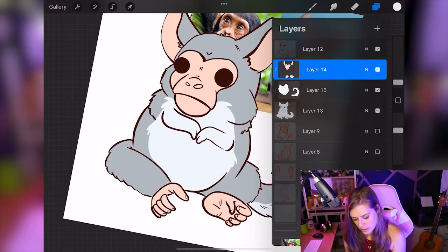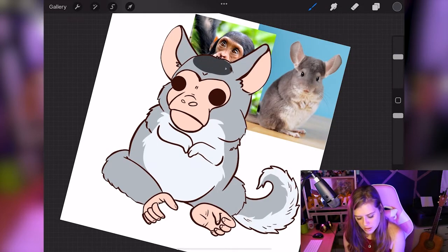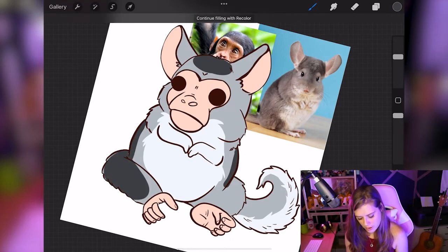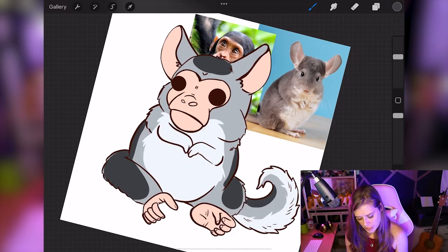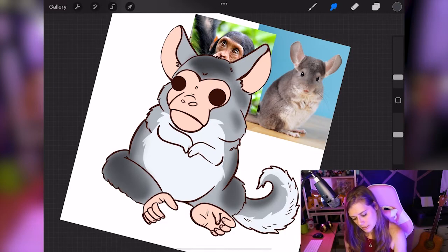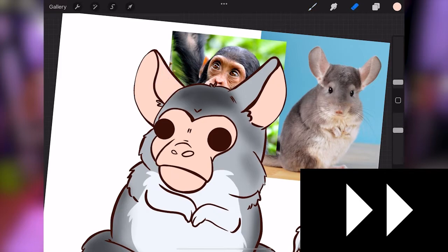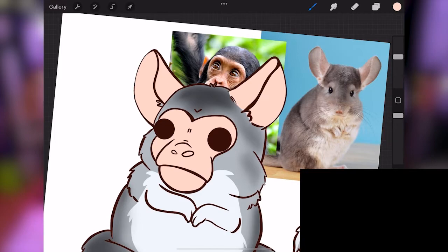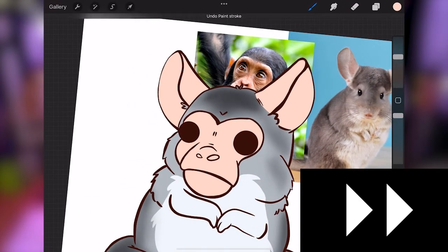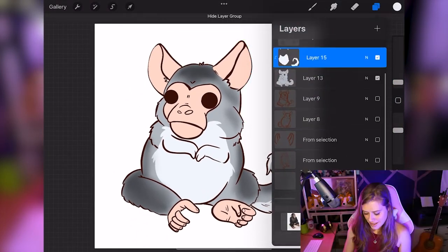And I'm going to do a top layer of darker, kind of bringing that homage to the chimpanzee look. But also, chinchillas have those darker areas as well. So I'm going to very messily put in these dark areas. Now I'm going to do a Gaussian blur, and then I am just blending these colors in, just so it's a nice little pop of dark. I love this so much.